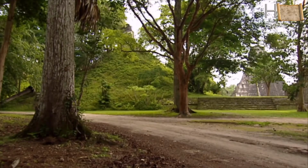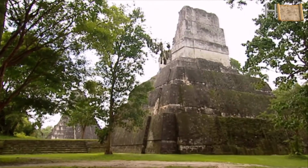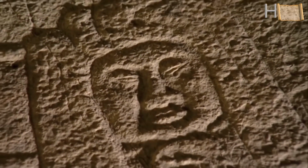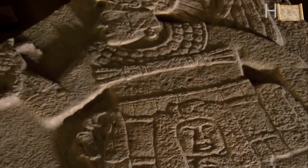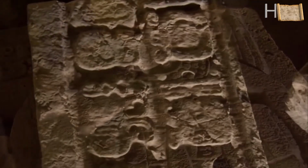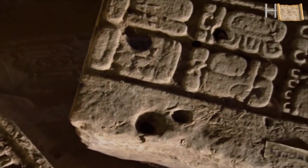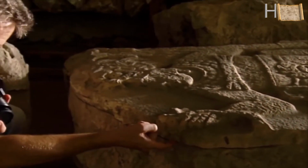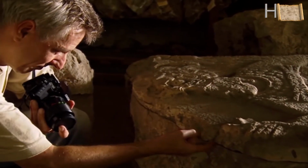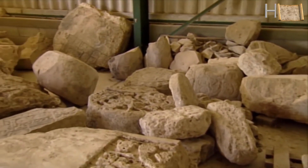The last day in Guatemala. In a final effort to pinpoint Site Q, the team returns to Tikal to take more stone samples from an archaeological warehouse. The sculptures kept here were rescued from various remote sites to protect them from looters. It's an ideal place to sample stones from a wide variety of sites. The Guatemalan authorities hope tests will allow Neil and Simone to locate Site Q at last.